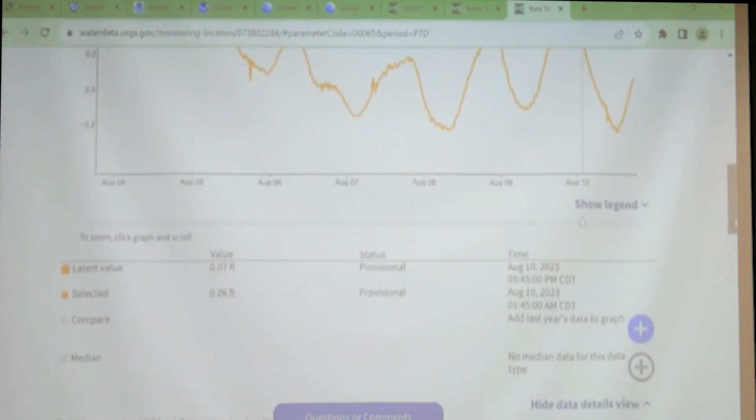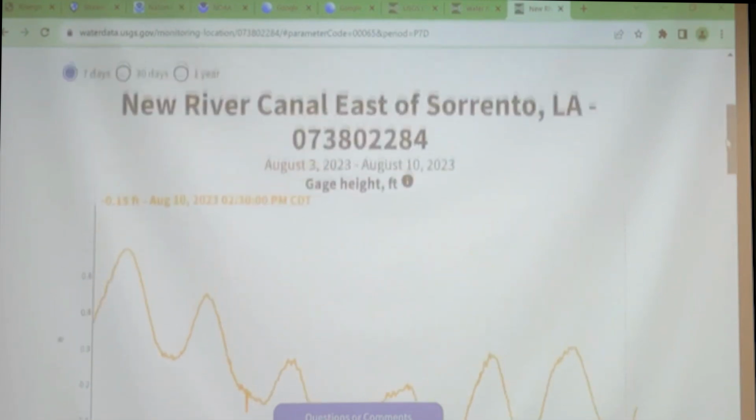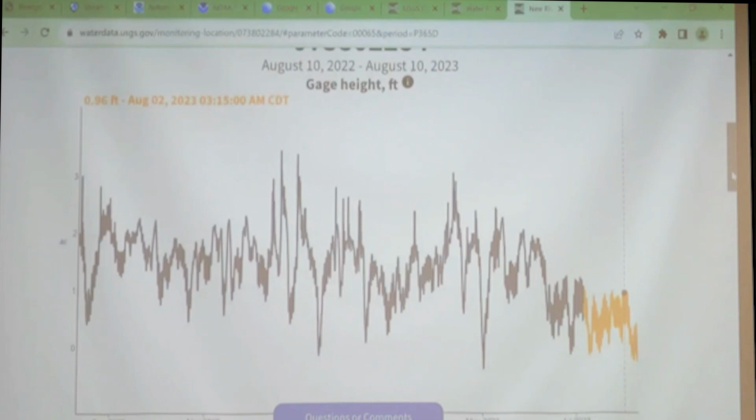If you go down here, you'll notice your time span is from August 4th to today. Also look at this orange. Orange is provisional, meaning they have not gone through and approved it. Let's choose a year. You see how you have the blue? The blue is approved, and the orange is provisional. So when we choose data, we try to use approved data. There are some situations where we have new gauges, and if that's the only thing we've got, we use it. But we try to use approved data as much as possible.